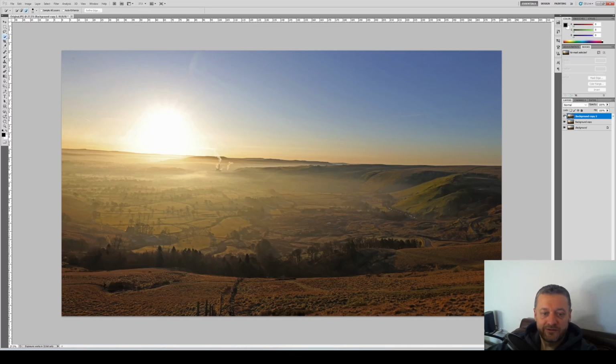Let's just show you that effect. So with it off before and on after. So just a bit more warmth to those colour temperatures.